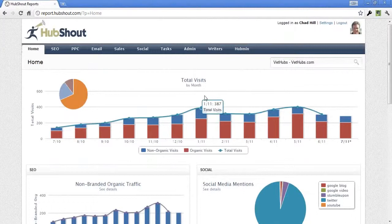Cool. And another one for you, Chad, that's come in. This demo is a powerful tool. I would like to use it, but I would much prefer the demo was branded as my company. Is there any way for us to use an existing site like Vet Hubs as a demo, but in a portal with our logo and colors?